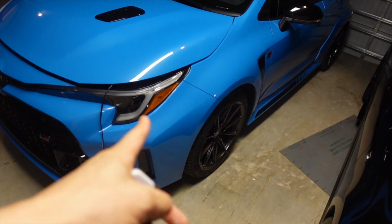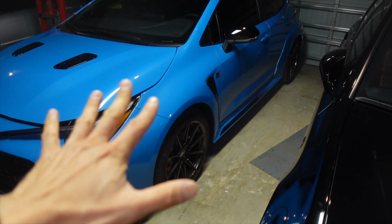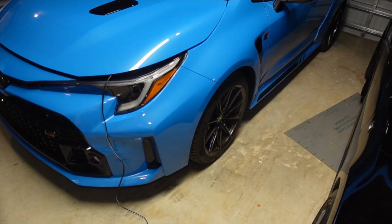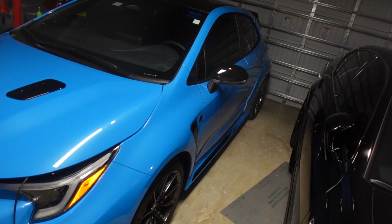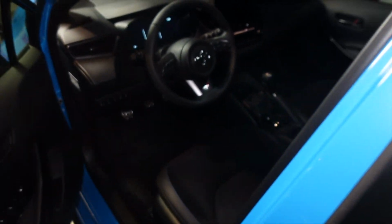But yeah, GR Corolla Circuit Edition Blue Flame. It looked super special edition when it came out. Not as special edition of course as the Morizo, but definitely special edition-ish. And I'll explain later why. Oh yeah, I need to turn that beep down. I turned it up. But anyways, here's the interior.